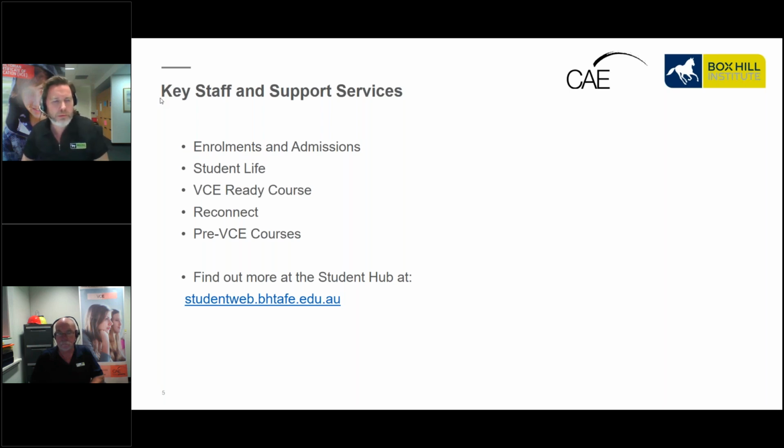The main wellbeing body that we have at Box Hill and the CAE is called Student Life, and they can help students with counselling, wellbeing, sometimes financial assistance, academic assistance in respect of reasonable adjustments, all sorts of things like that. So anything really that could be helpful for you to support you in completing your study, Student Life can help you with that. There are also, sorry, Drew.